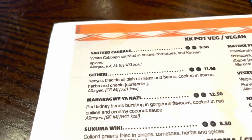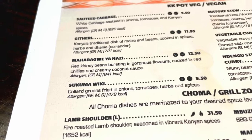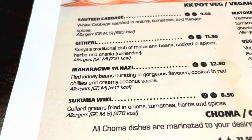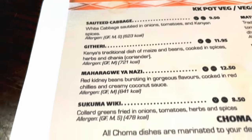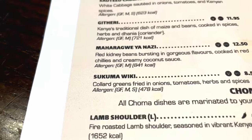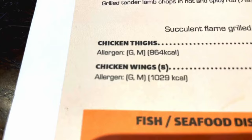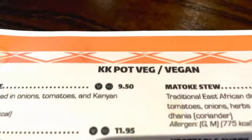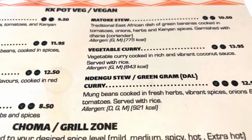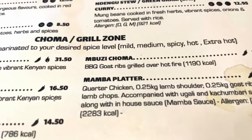Sauteed cabbage, githeri, which is a Kikuyu dish, managu and yamazi, beans with the, basically that's sweet corn and beans, fantastic dish. Sukuma wiki, which means push the week, another traditional Kenyan dish. Lamb shoulder, chicken wings. You've also got vegan options. Matoke stew, which is a banana stew, vegetable curry. Yeah, all looking pretty good.